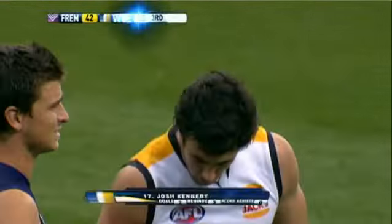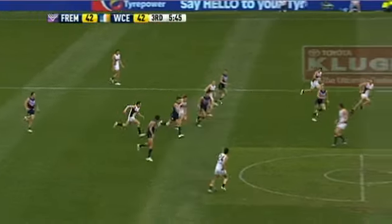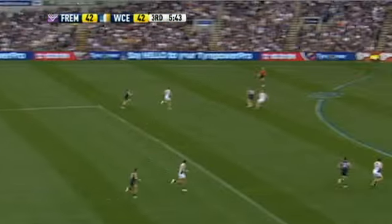So Kennedy kicks his second goal, and the Eagles are edging their way back in here now. Hill to Crowley, it was indeed. Pavlich out of the middle, beautiful ball to Barlow. He kept it in front for the little man here. Ballantyne couldn't get it.